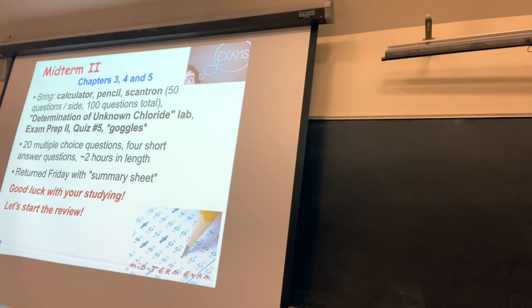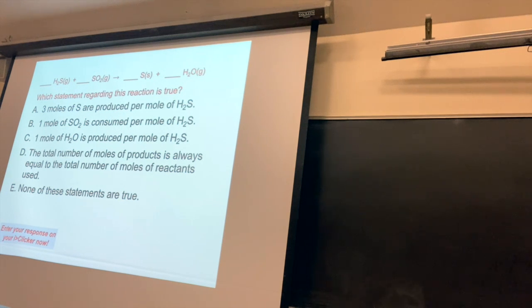Let's start the review. These are just a series of iClicker questions. If you've got your iClicker, participate. But even if you don't, see if you can work on this on a piece of paper and figure out which one you think the answer is. That's totally legit. This goes back to problem step 4. Really, all the things we've started talking about in this section are all about balanced chemical reactions. So see if you can figure out which of these statements, if any, are true. To do this, you're going to have to balance the reaction first, and then see if you can figure out which answer is correct.